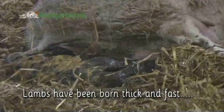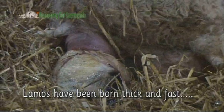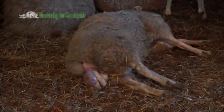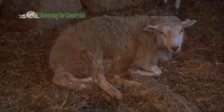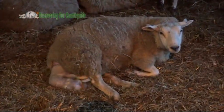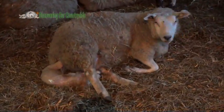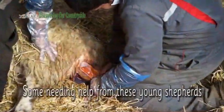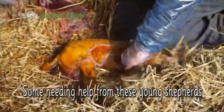Lambs have been born thick and fast. Some on their own. And some needing help from these young shepherds.